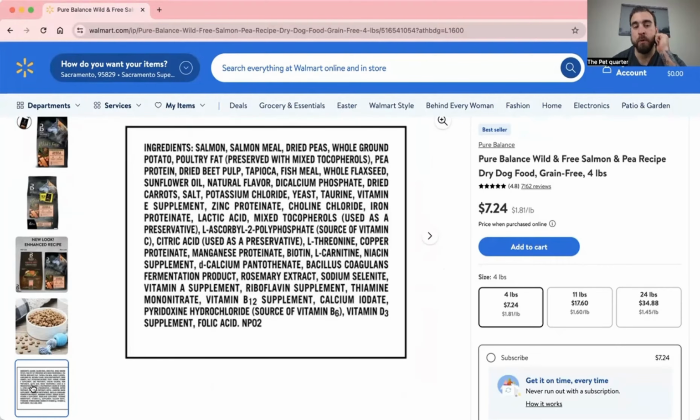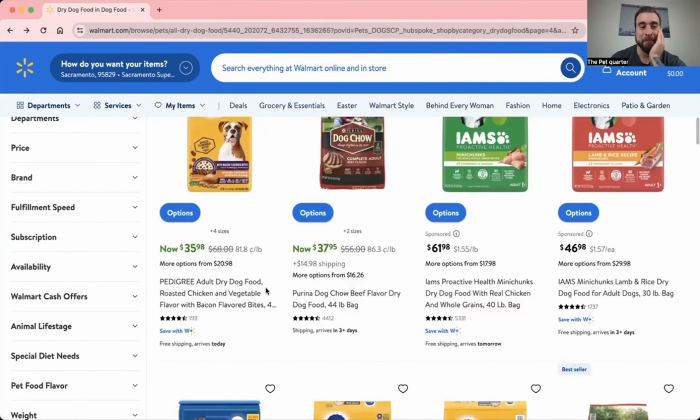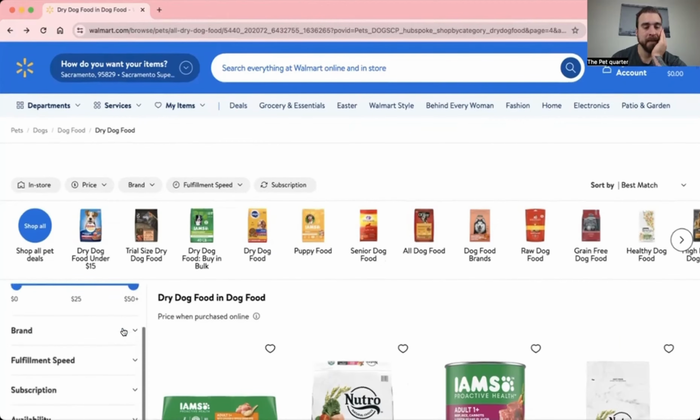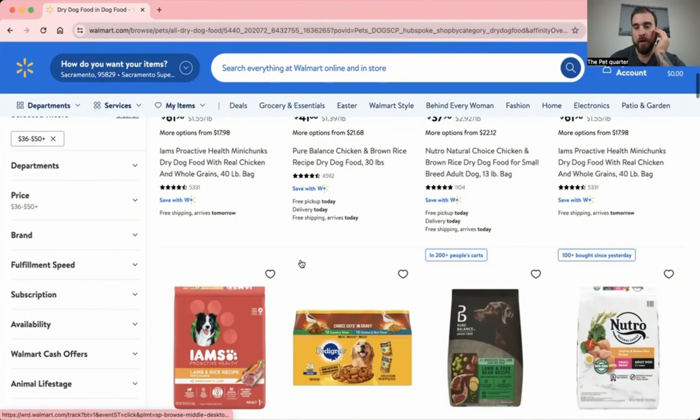I don't like the poultry fat, because again, if your dog has any sort of allergy, you might think you are giving your dog salmon, but you are giving your dog poultry fat, and that can be quail, it could be duck, it could be chicken. We don't really know what poultry means, we have no idea. Fish meal, again, that's quite unspecific, but that food is slightly better. Let's go for some of the big guns here and go for the pricier ones.